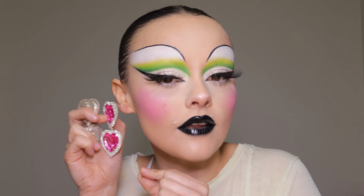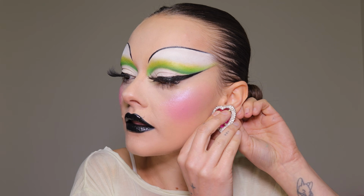I think these earrings have to be a part of the look. Ow! Sometimes you don't need hair when you have earrings. This is me trying to justify never having hair. Okay, don't even worry about me.